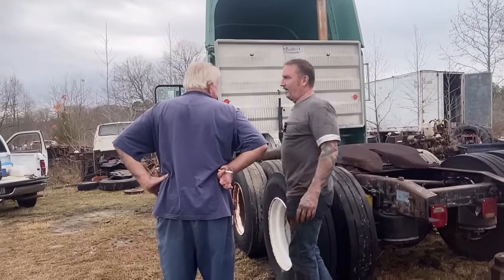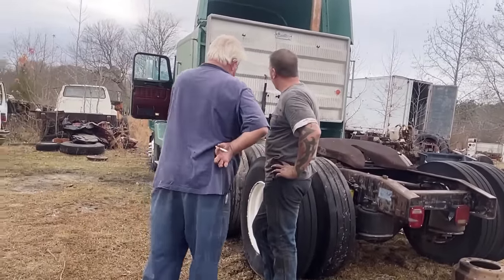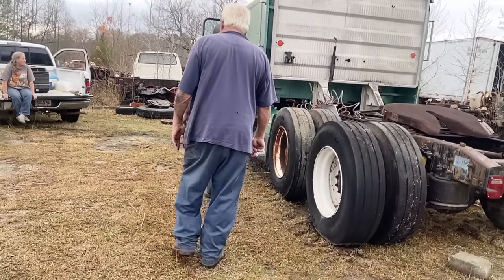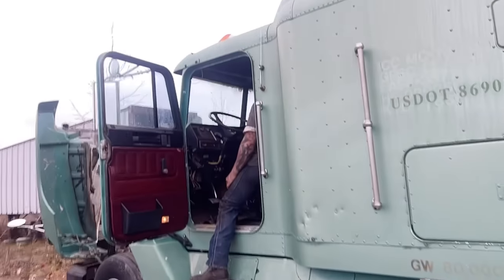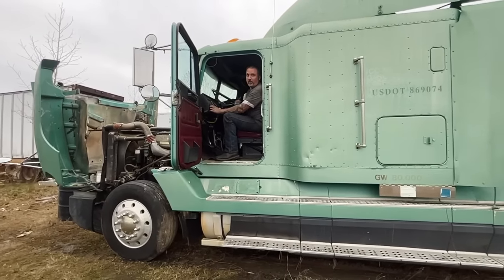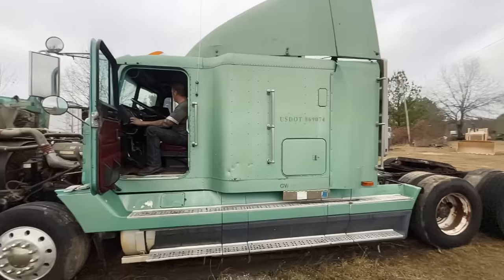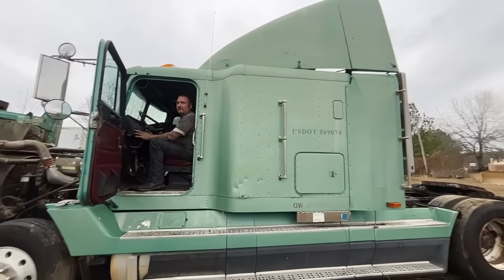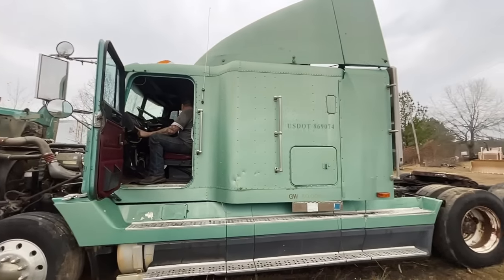I started looking at the brake valves and then I gave up and we went over there, but that truck is run. One way, it's pretty close. Will it start? Hell yeah, it will. This ain't got no jakes. Yeah, no jakes.